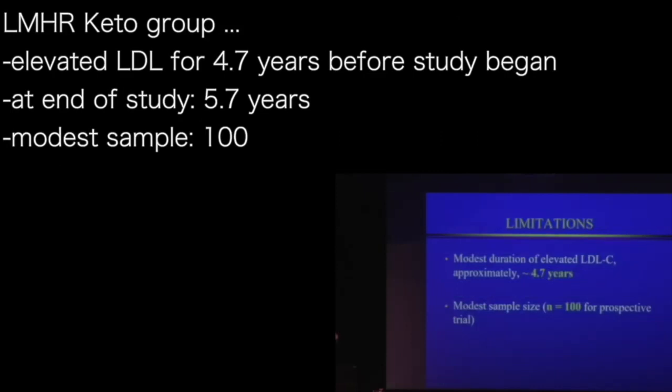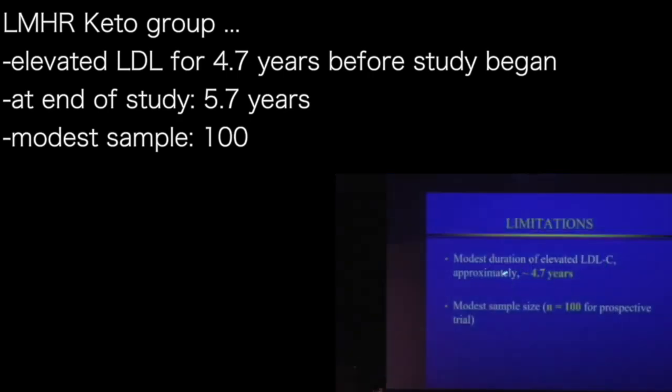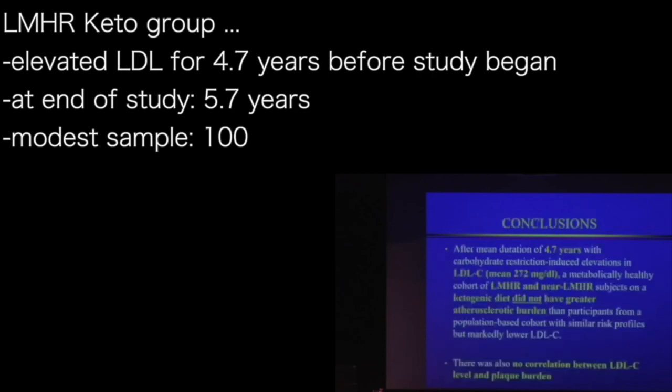So we looked back at the duration of high LDL in the population we studied in these 100 patients, and the mean duration was 4.7 years. This is at baseline, so at follow-up now, we're going to have 5.7 years, and we finished the follow-up scans. We're still analyzing them, but we're going to have 5.7 years duration of elevated LDL induced by ketogenic diet. And of course, our sample size, we'd have to admit, is modest, 100 patients, but adequate to answer the question about what we will see as plaque progresses.